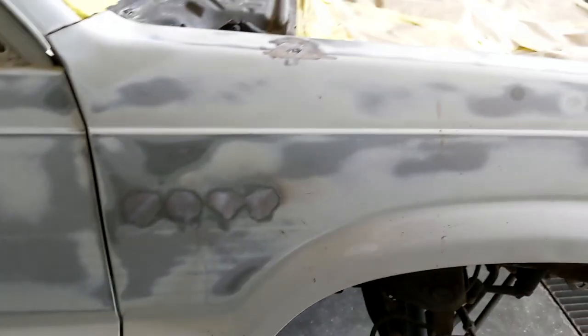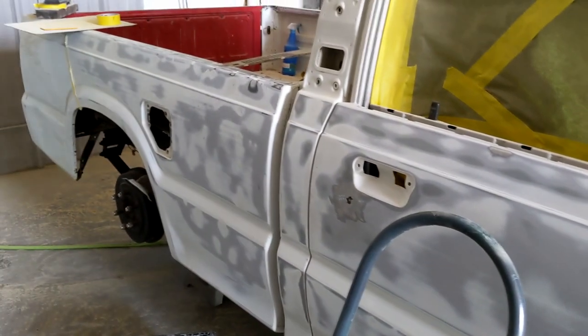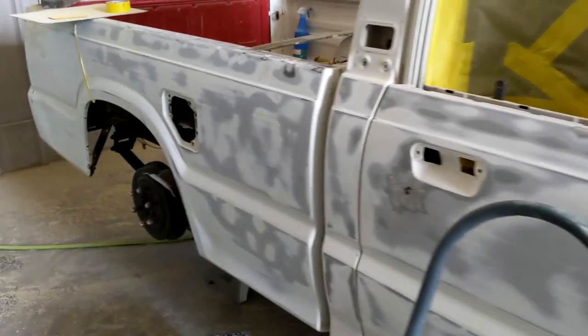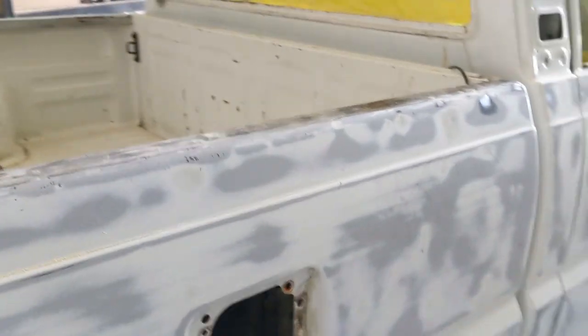Just focus on it. But yeah, this is the stock truck, and those are highs and low spots. It looked pretty good white, but it's gonna look super straight and perfect red. We're gonna go over the body, make it nice and straight.